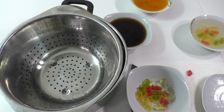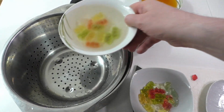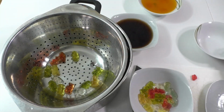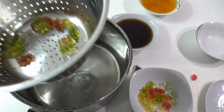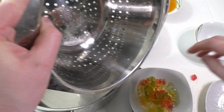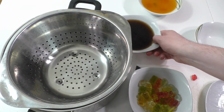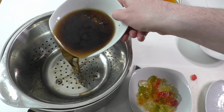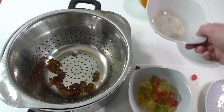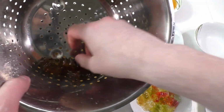That tastes very different. Anyways, now more Sprite. We just have to remember that the Sprite ones are at the bottom. Is it already full here? Okay. Now the cola. Maybe they look different. Yeah, look at this. They all got brown. Brown bears now. How does it taste?